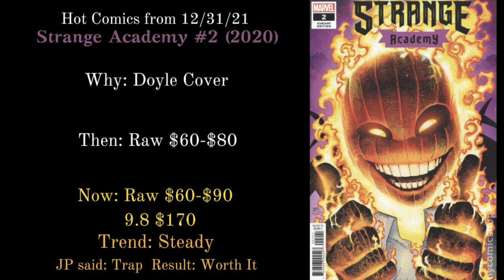Next, we have Strange Academy number 2. This is kind of a cover and comic buzz on this one. This is a cool Doyle Dormammu cover, but it was hitting the list because there was a lot of buzz around where the comic was at that point with Doyle taking on his father. So back then it had jumped up to a $60 to $80 book.